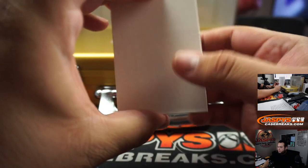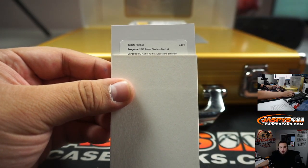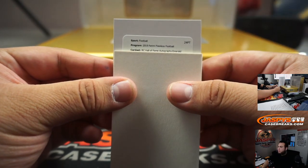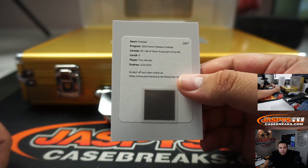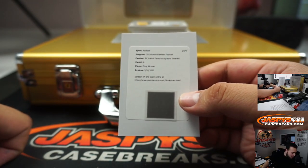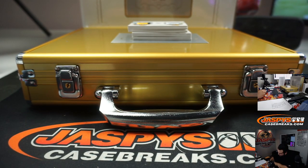First one. It is Hall of Fame Autographs Emerald. And Emerald would mean out of two. Card number six. That's Troy Aikman for the Cowboys. Remember, Emerald means it's out of two. Dallas Cowboys is a random number block. And the Denver Cowboys, Redskins, Seahawks random number block. So that'll be going to TJ with spot zero. There you go, nice.